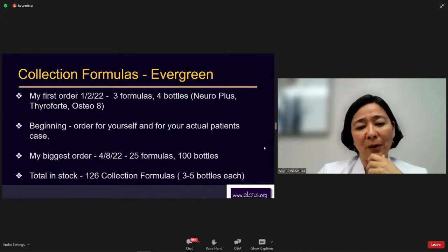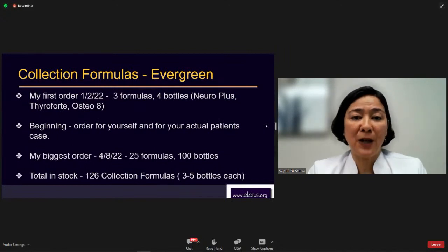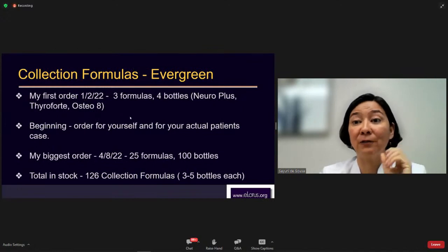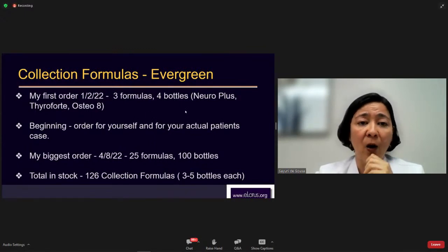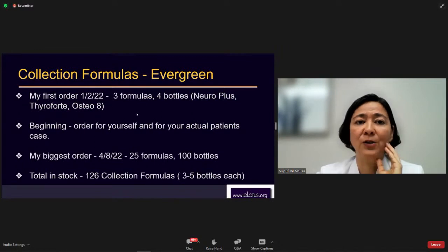This is a little bit about my story, guys. I want you to understand that first, I am not an expert in herbs. I am just learning like you guys. I graduated in August 2020. I started practicing in November of 2021. And my first order of the collection formulas was in January of last year.